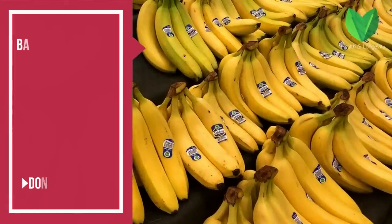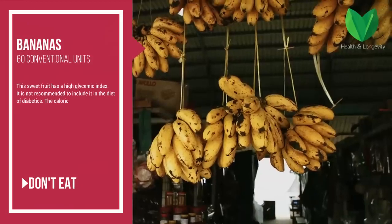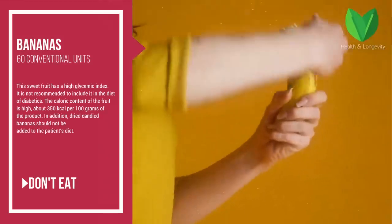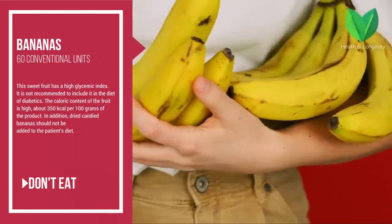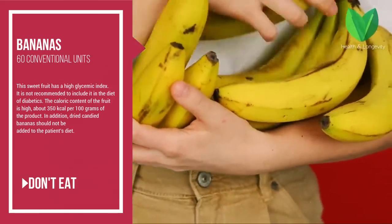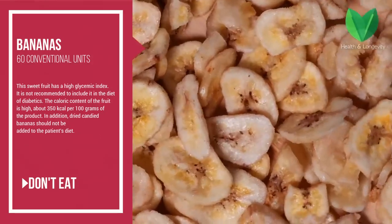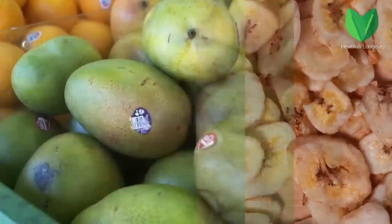Bananas. The glycemic index is 60 conventional units. This sweet fruit has a high glycemic index. It is not recommended to include it in the diet of diabetics. The caloric content of the fruit is high, about 350 kilocalories per 100 grams of the product. In addition, dried candied bananas should not be added to the patient's diet.